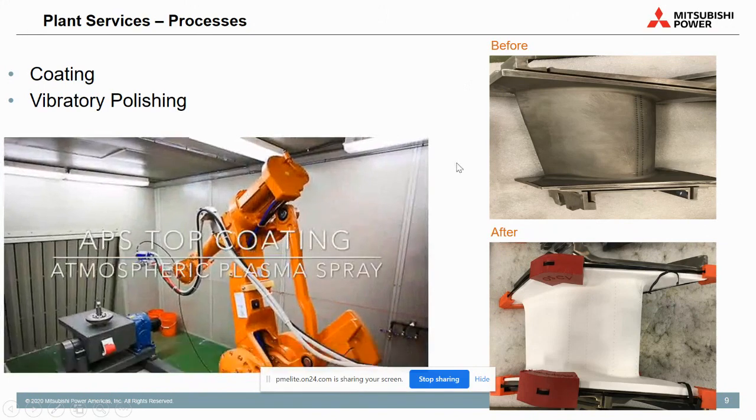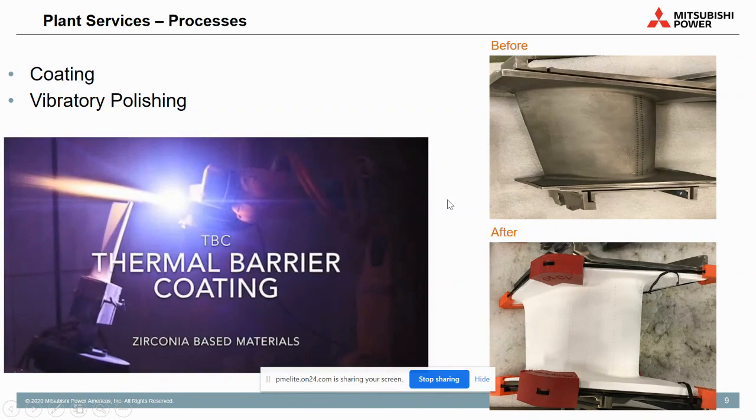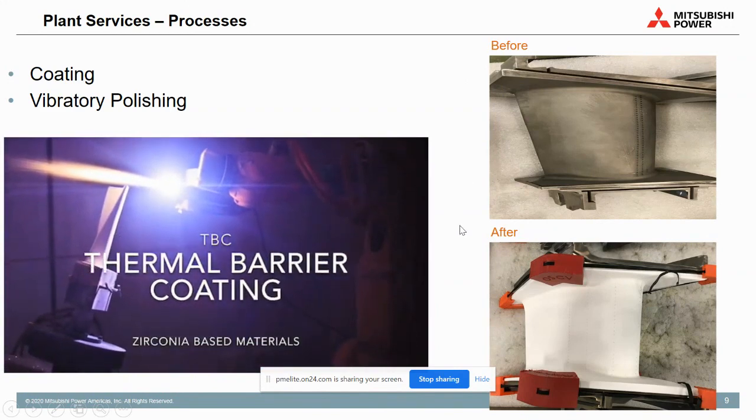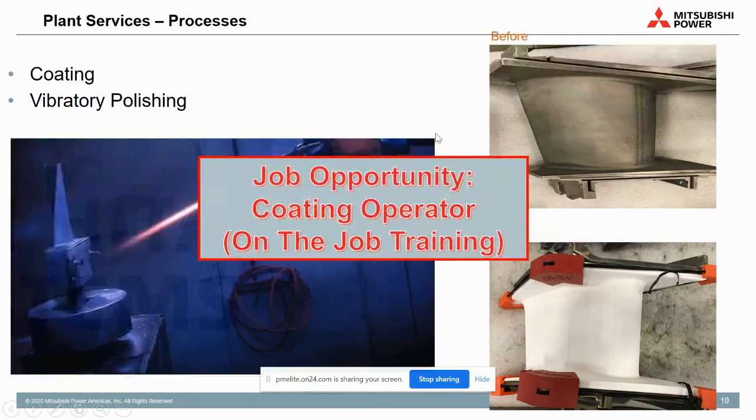And here's that APS top coating, atmospheric plasma spray. And it's spraying on, like I said, that thermal barrier coating, that white coating powder that protects the part from the hot turbines. And here, your job opportunity as a coating operator, you can mostly learn from on-the-job training. Again, a lot of this coating is specialized to whatever components you're working on, so the best way to learn is through hands-on experience.